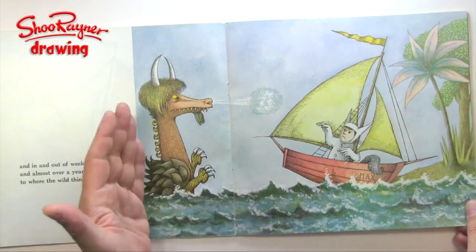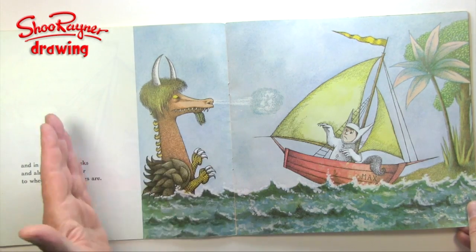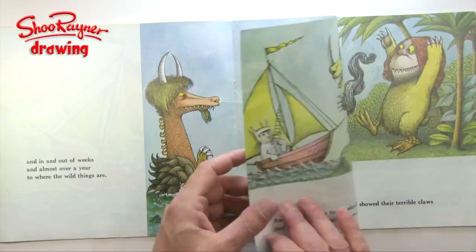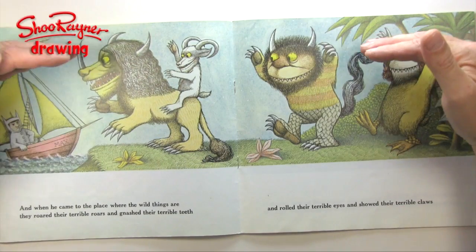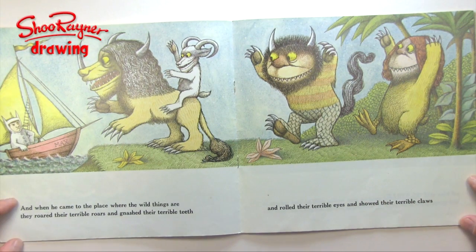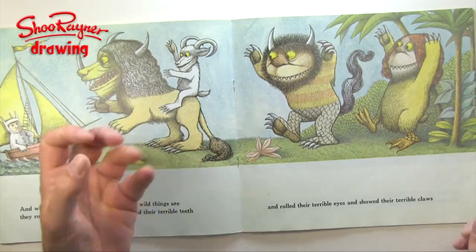And again, look, this picture is pushing the text out of the way, and now it's changed completely. And now that it's right across the page, but we still need room for text. He's come to where the wild things are. They roared their terrible roars. They gnashed their terrible teeth.